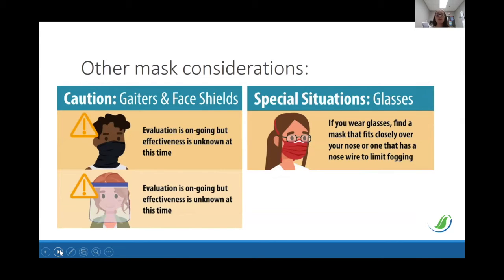Okay. Some special considerations: just have some caution about gaiters and face shields, just because the effectiveness really isn't known at this time. And then people wearing glasses, that can be a little tricky with a face mask. So, like I said, if you can find a mask that fits snugly on your face, ones that have the wire nose piece can really help with limiting the amount of fogging that you get with wearing a mask with glasses.